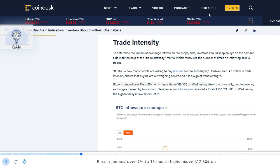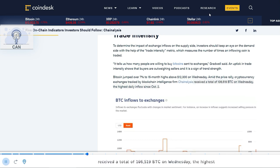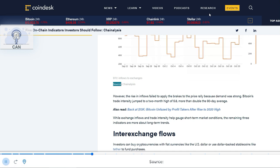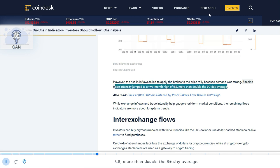Bitcoin jumped over 7% to 15-month highs above $12,300 on Wednesday. Amid the price rally, cryptocurrency exchanges tracked by blockchain intelligence firm Chainalysis received a total of 106,519 BTC on Wednesday, the highest daily inflow since October 2. BTC inflows to exchanges. Source: Chainalysis. However, the rise in inflows failed to apply the brakes to the price rally because demand was strong. Bitcoin's trade intensity jumped to a 2-month high of 5.8, more than double the 90-day average.